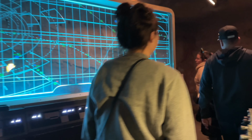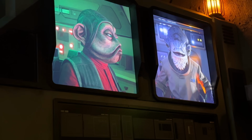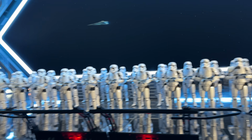Walking onto this ride, I had no idea what to expect. After being briefed by Rey Skywalker and these odd-looking dudes, you're basically loaded into a ship. And when you come out of the ship, you walk out into a real Star Destroyer. It literally feels like you're on the set of Star Wars. Kristie and I were so amazed that we just had to take a selfie.